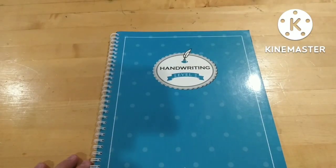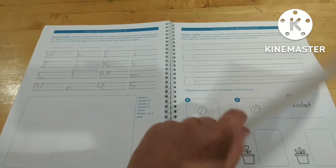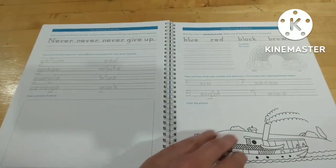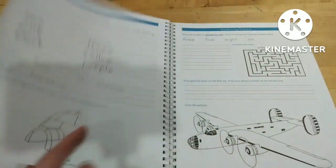Here is The Good and the Beautiful Handwriting Level 2 that she has been working on. This is not going to take her through this entire year because we've already been working on it. But if you want to get real picky about handwriting, you could use Spelling You See as handwriting and just, you know, make sure they erase it if it's not neat and try again.